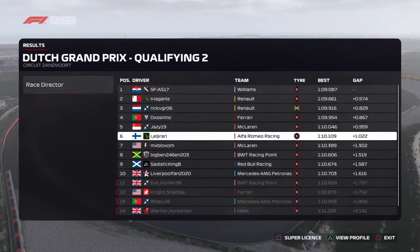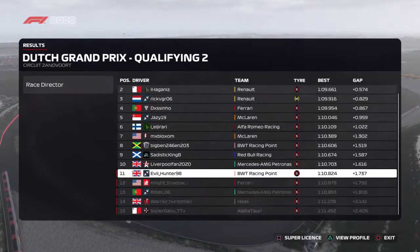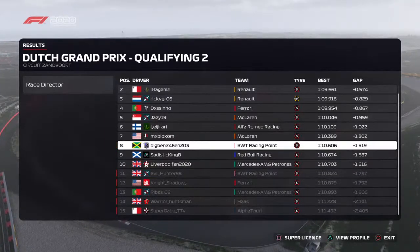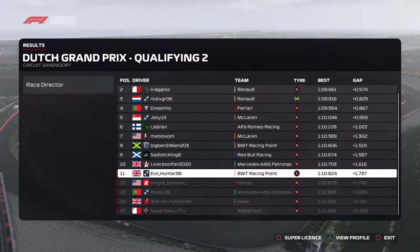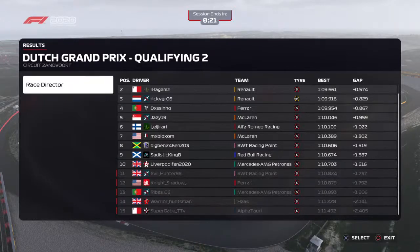But there then is the finishing order in qualifying 2. Big Ben doing very well indeed to get up into the second qualifying session, but the surprises await us in the bottom 5. Evil Hunter only 11th, Night Shadow in 12th in the Ferrari, Rebus 13th, Warrior Huntsman 14th, and Super Gabu 15th, all eliminated in the second phase of qualifying. And a real surprise to see particularly Evil Hunter and Night Shadow not making it into Q3.